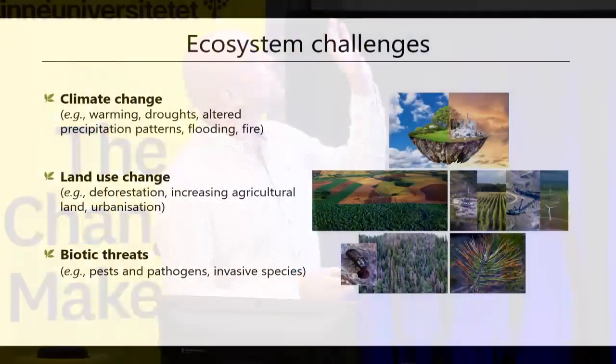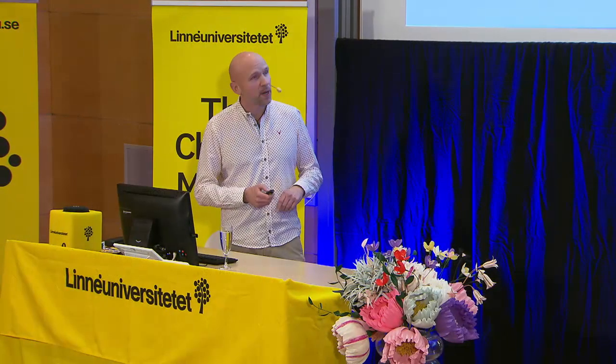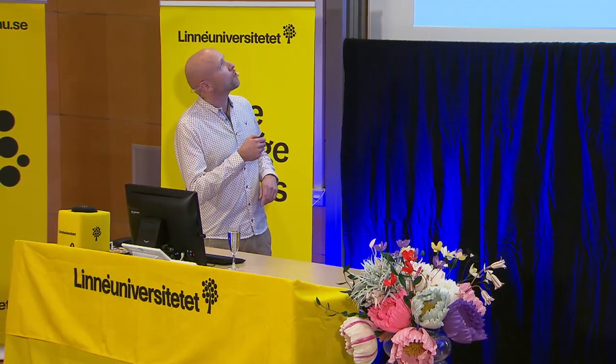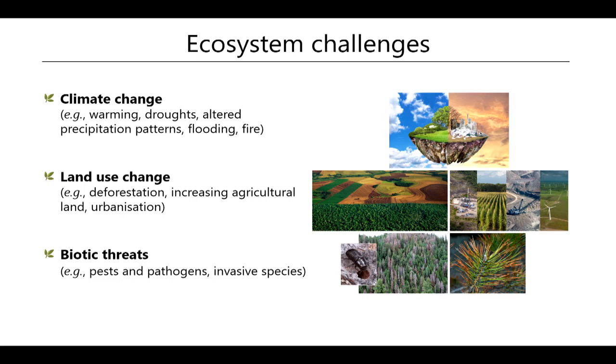So as you may all be well aware, our ecosystems face numerous challenges. They can be roughly grouped in 3 syndromes: climate change, that incorporates warming and also droughts, altered rainfall patterns and so on; land use change such as deforestation, urbanization and so on; and biotic threats, mainly pests and pathogens, but also invasive species. And my research focuses around that first group, climate change, and then the biotic threats. And in my research, I focus on trees and forests.